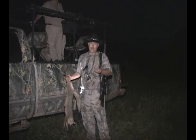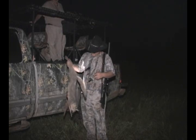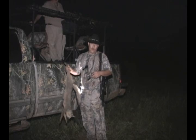I mean, the odds of shooting 2 critters in 4 stands is pretty unique. Usually, it's a 1 out of 10 chance. 1 in every 10 stands you get a critter. But tonight we're doing pretty good. We're 2 for 4, so we keep going. We'll have a truckload before too long.